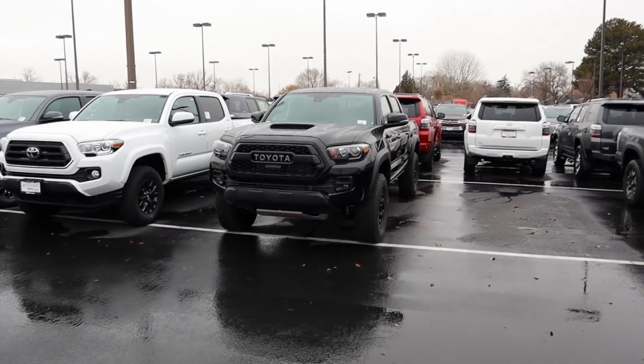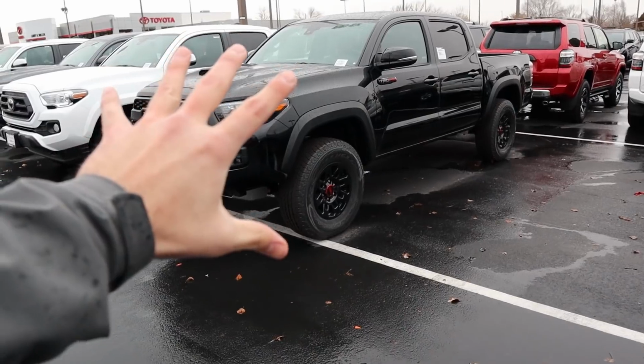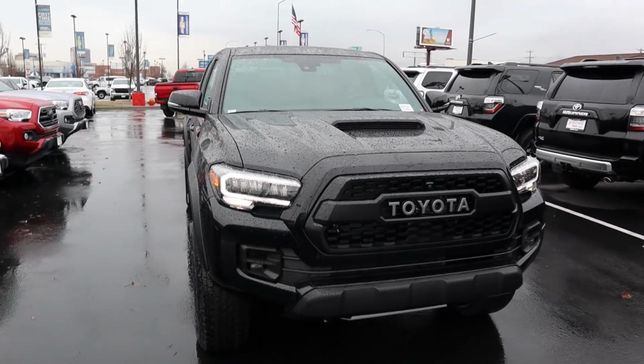And here's actually a 2019 TRD Pro, just so you guys can see a comparison. And then just remember how this looks. I'll touch on points as I'm going over this truck as well. But just remember the rims and then the whole front end, everything compared to the new one. The new one looks so much better.